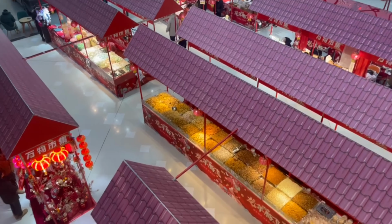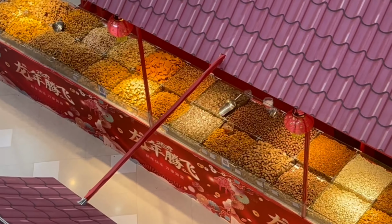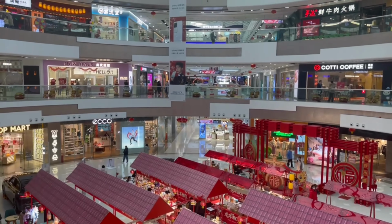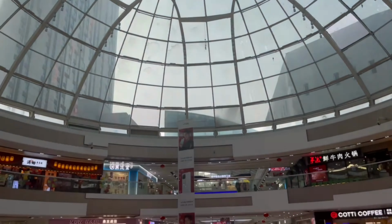Okay. It's a huge, huge mall. Beautiful skylights. Wow, look at that. Is there some kind of nuts and bulk barn shop? Three levels, the large skylights. There's Teresa.